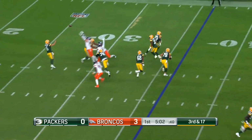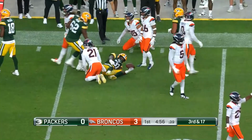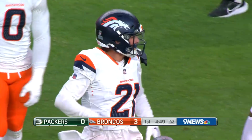Clifford out of the gun. Broncos rush 4, get a little heat, try to set up the screen to Wilson. Makes the first man miss, and we'll get some of the yardage back out beyond the 45. But it's going to bring up a 4th down, pickup of 10 on the play.